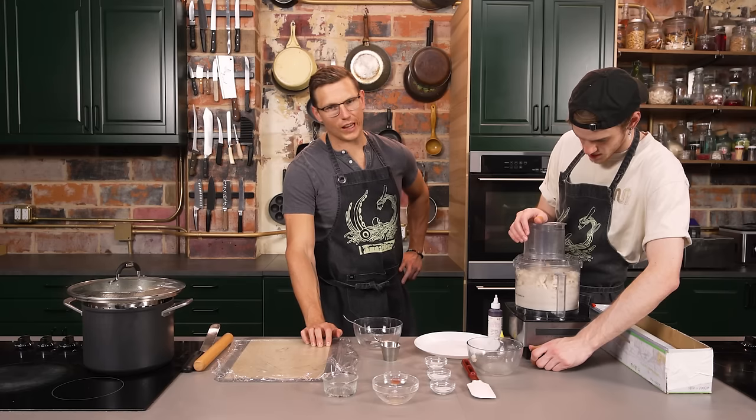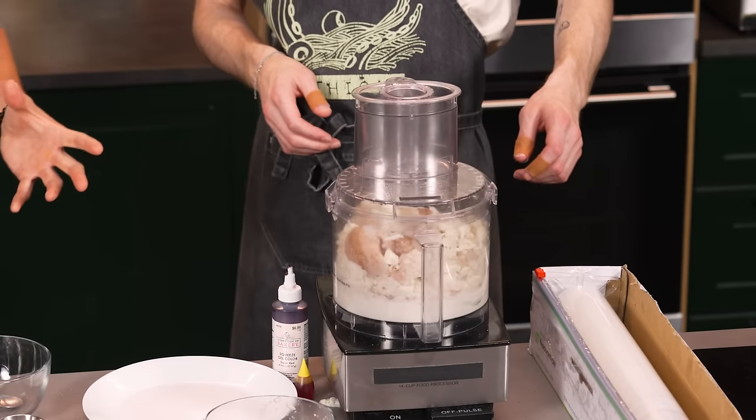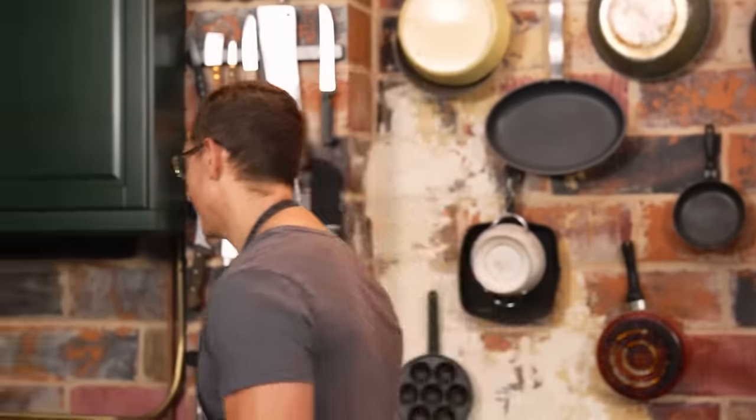So the idea is to make a fish paste, and then we're gonna layer that fish paste upon itself, and then we're gonna shred it up. Here, use the Mythical Kitchen.